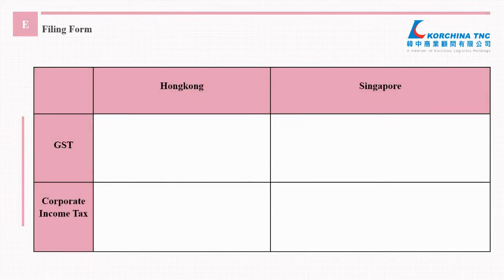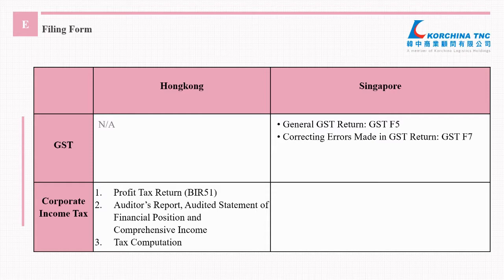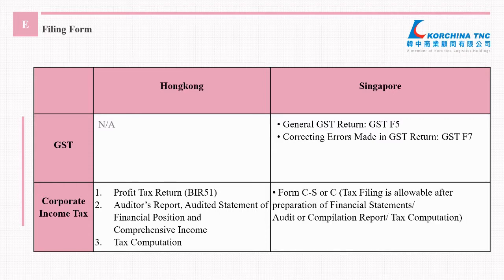Hong Kong GST not applicable. Singapore GST: general GST return is Form GST F5; correcting errors made in a GST return is Form GST F7. Hong Kong corporate income tax: first, profit tax return BIR 51. Second, auditor's report, audited statement of financial position and comprehensive income. Third, tax computation. Singapore corporate income tax, Form CS or C: tax filing is allowable after preparation of financial statements, audit or compilation report, and tax computation.